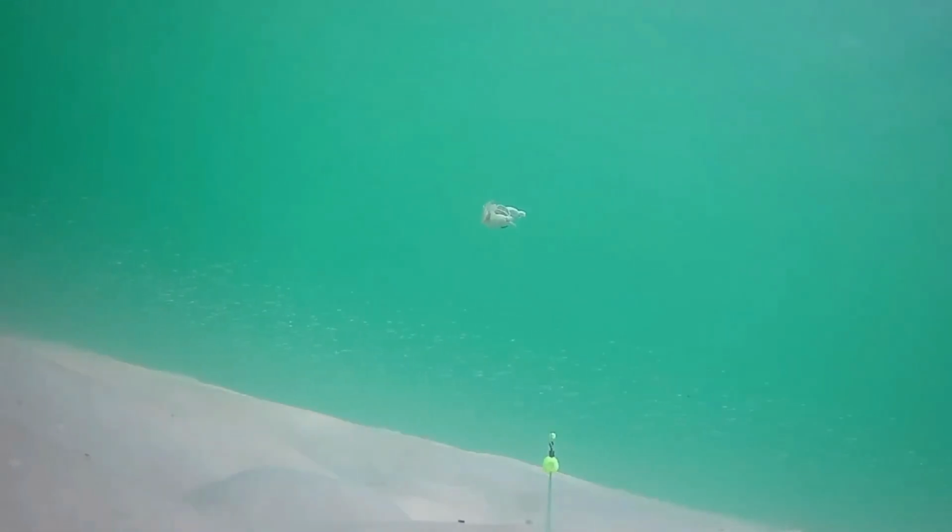Here is the full fast frames of the fish. And you're going to see that I'm going to put it in slow first, and then I'm going to come back and put it in regular speed so you can see how much time you really have to catch these fish. That was a ladyfish.